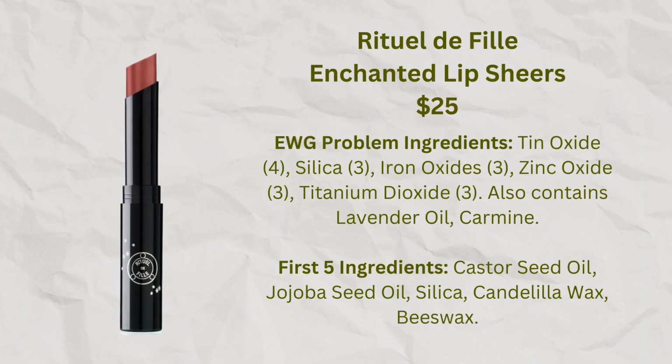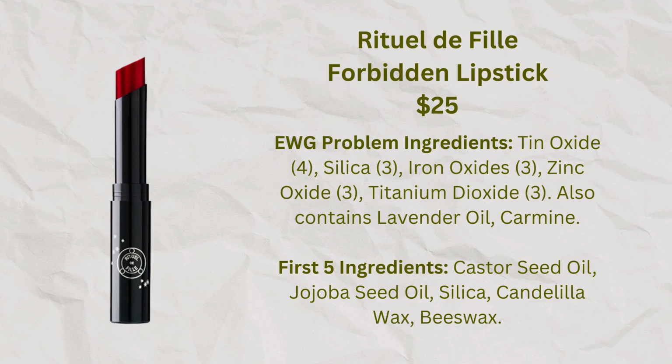So now let's talk a little bit about lipsticks. Rituel de Fille makes two different lines of lipsticks. One is called Enchanted Lip Sheers, and the other one is called Forbidden Lipsticks. From what I can tell, the formulas for these products are extremely similar. They're using the same ingredients and they feel the same to me, but the colors tend to be somewhat different. The Enchanted Lip Sheers tend to be more user-friendly and more like traditional lipsticks, and the Forbidden lipsticks tend to be a little bit more on the goth side, I guess we would say.